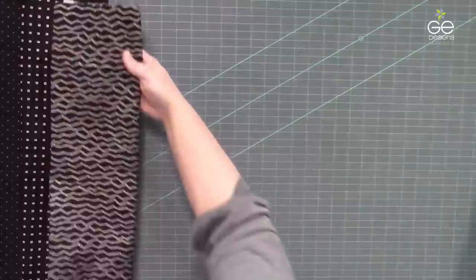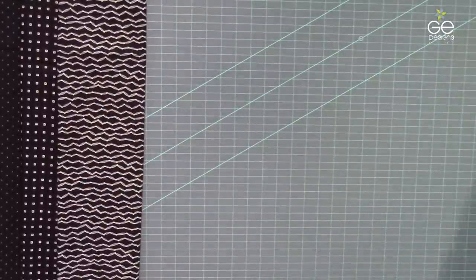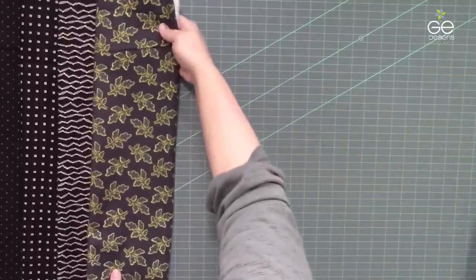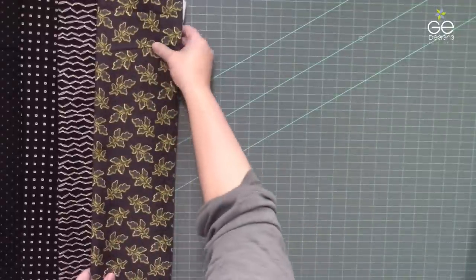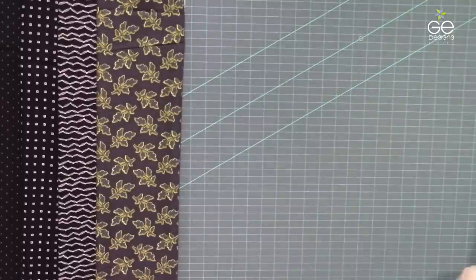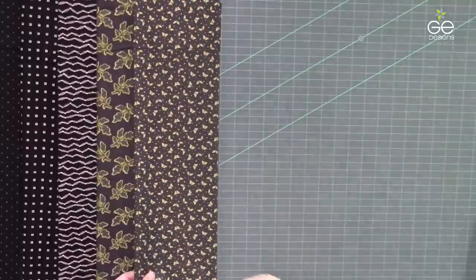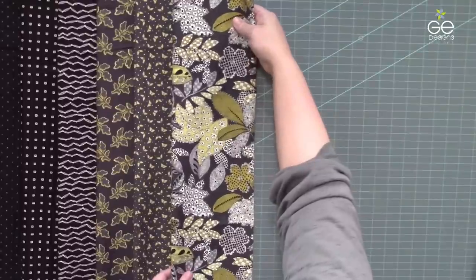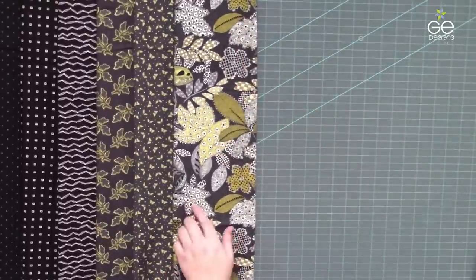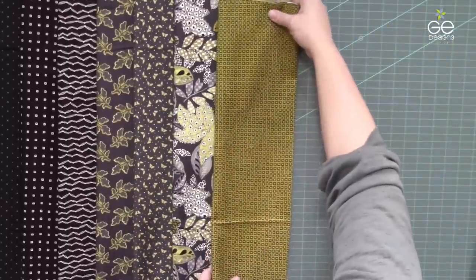All right, then we have this really interesting zigzaggy pattern on this one. Make a great binding. Next up, we have this gray and yellow floral looking fabric. It's really pretty. And then another gray and yellow one, and I think these are like little butterflies or maybe moths. They're super cute. Then we have this bigger print floral, the grays and the yellows and the whites. Very pretty. And then we move on to the gold colors.